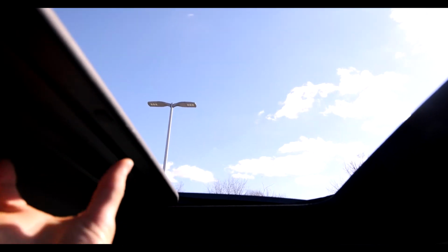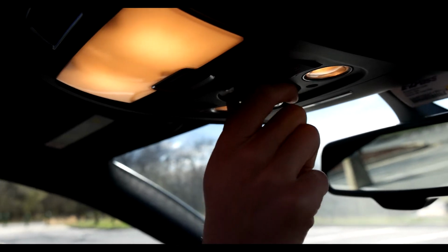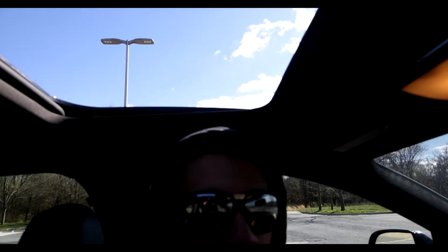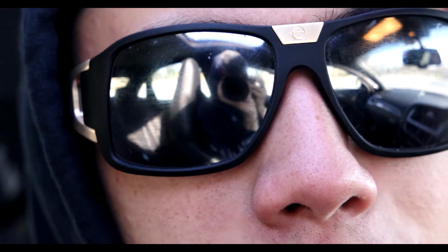It stops with about 4 inches left to go. In order to make it go all the way back, you must then again turn the knob even more. Don't know what Audi was going for with this one. Maybe it was a child safety feature in case your kid decided to jump out the sunroof. But it is quite an annoying quirk of this vehicle.